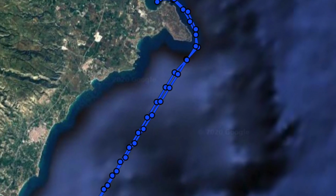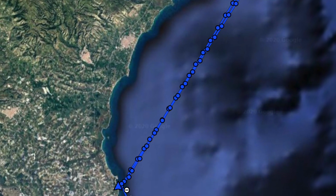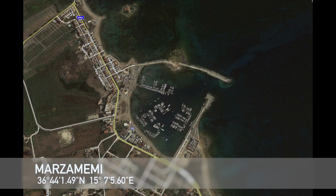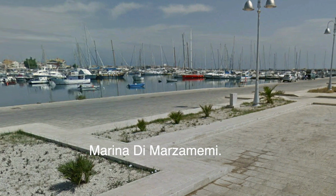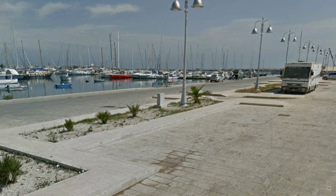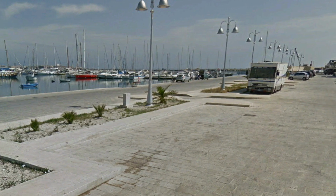There was very little wind, but lots of swell. We ended up motoring back to this place, Marzamemi, a lovely marina, very friendly, very welcoming. Marzamemi is quite well protected and it's got all the facilities you'd want. Very friendly marina. They even have a pool car that they'll lend out to you for free.